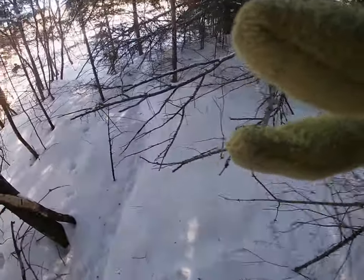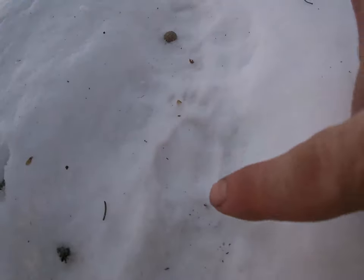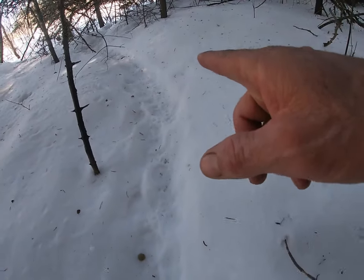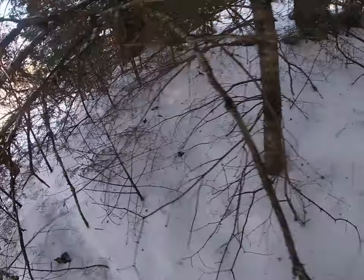Okay. Here we go. Oh, so here's the trail. Now here, the light snow was blocked by these trees, so you can see. Here's the foot pad of the porcupine, and all these little marks up there, those are its claws. So it's definitely going this way. Okay, let's go check it out. Oh, this is thick. I am not going under there.